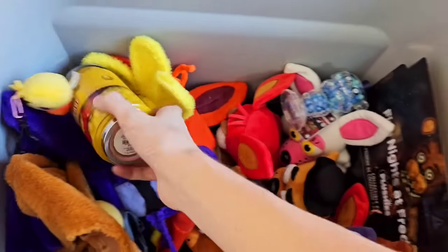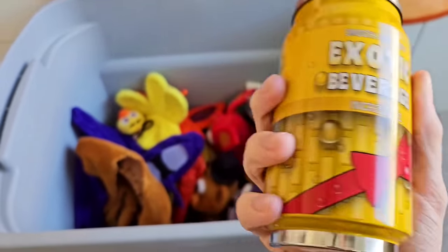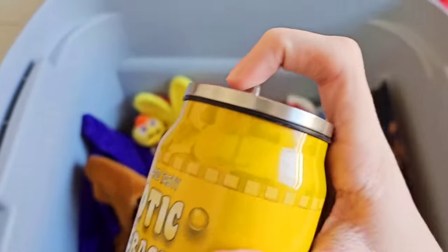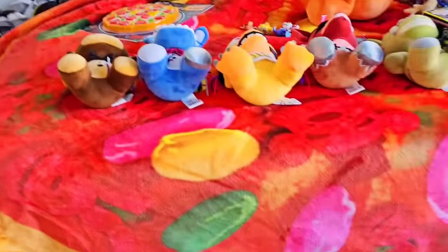Oh, yeah. I thought this was kind of cool, kind of neat. Just an exotic beverage cup. I thought that was pretty interesting. It's a water bottle. Mr. Kitties, are you thirsty for some exotic beverage? Oh, no, she doesn't like that. Yeah, I mean, it's a cup.